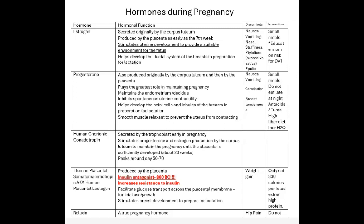Everything in their head swells. Intervention: small meals, educate mom on the risk for a DVT, because we know it's going to go straight up. Moms are really at huge risk for DVTs right after delivery, because at delivery it reaches its peak and then it falls. So we're looking at the result of that high amount of estrogen at delivery. If you have a C-section, remember you have immobility and you have a surgery. So that really puts you at high risk.